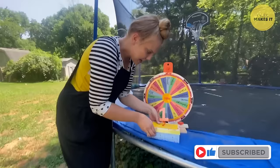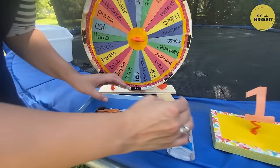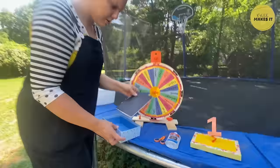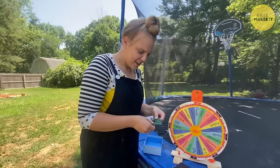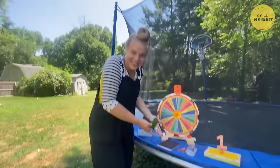Oh, okay, glue, scissors, and this board. There's not really anything to cut or glue onto this board. A flower. What if we used like leaves and petals and stuff to make a flower collage? Does that sound awesome? I think so too. All right, let's gather some stuff up.